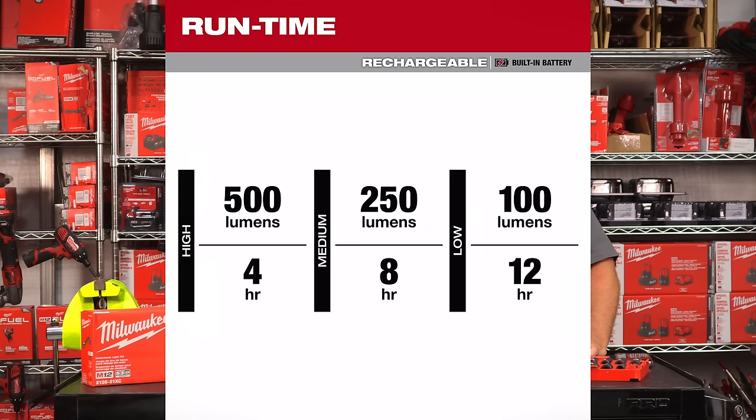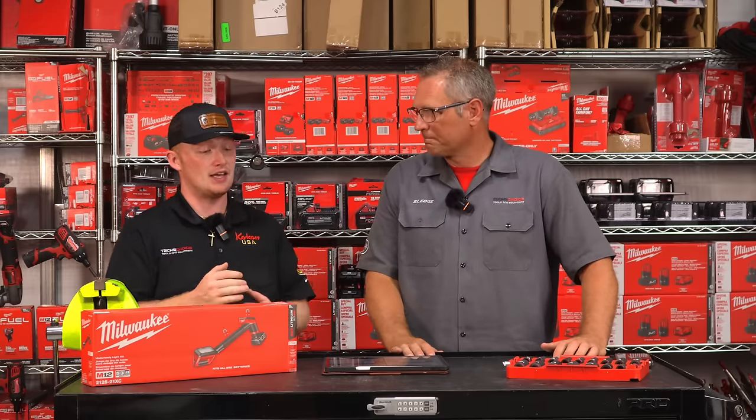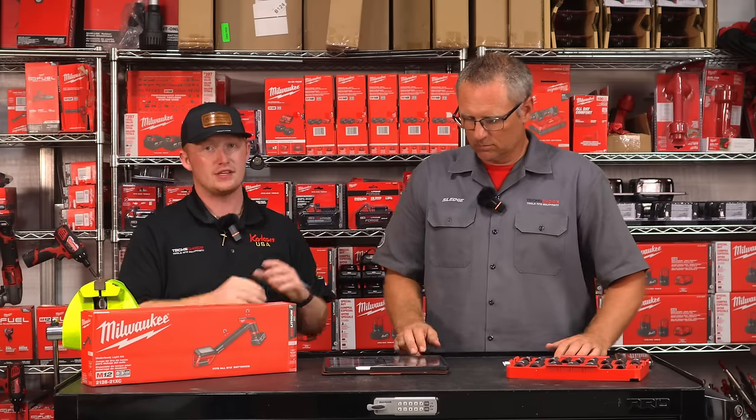So with this light, you're gonna get 500 lumens of their TrueView high definition output. You have three modes to manage the runtime and the brightness of it. And then you have up to 12 hours on one charge on this battery. That's pretty fantastic. Yeah, and this isn't an M18 tool, M12 tool, or a USB 3.0 tool. This is just a rechargeable USB-C light.